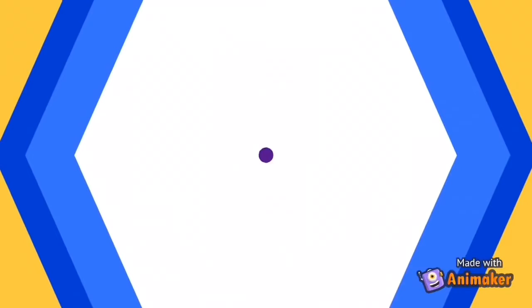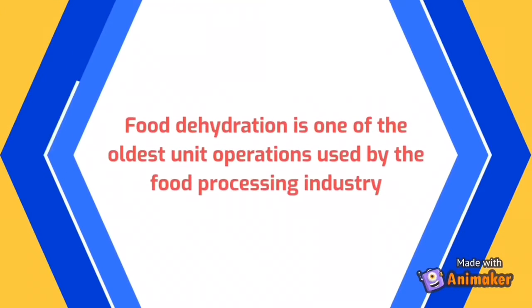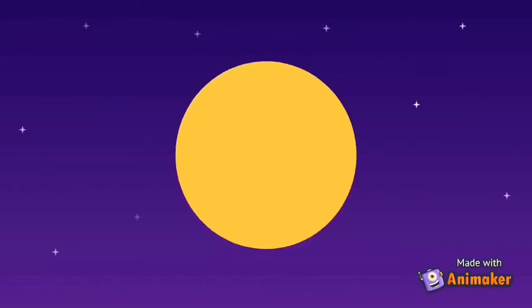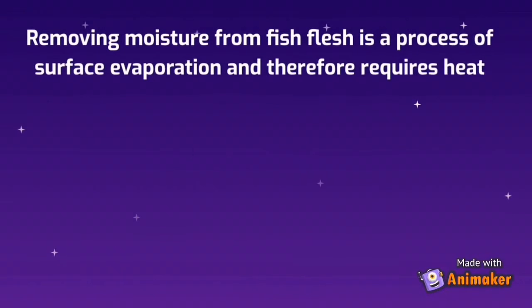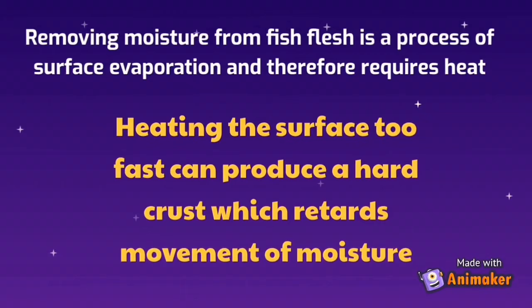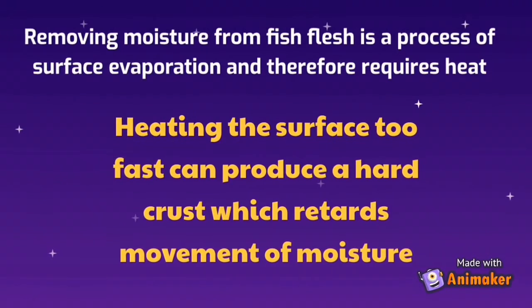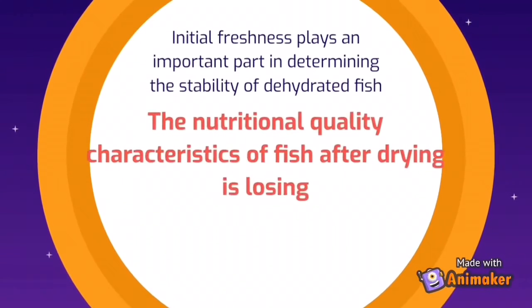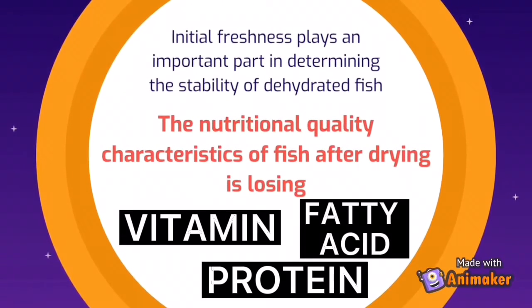Next, food dehydration is one of the oldest unit operations used by the food processing industry. Food dehydration is a process of reducing moisture of food to low levels for improved shelf life by adding one or more forms of energy to the food. Removing moisture from fish flesh is a process of surface evaporation and therefore requires heat. Heating the surface too fast can produce a hard crust which retards movement of moisture. Initial freshness plays an important part in determining the stability of dehydrated fish.